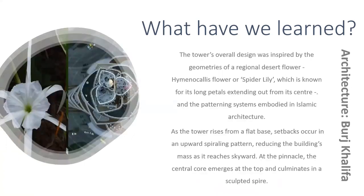Next one is a sample for architecture. There are loads of examples out there, but I just picked the one that is close to here, to Dubai, the Burj Khalifa. Probably most of you have heard that the tower's design was inspired by a regional desert flower called the spider lily, known for its long petals that exceed its core. As you can see in the two images, on the left is the spider lily, and on the right, the top of the Burj Khalifa kind of imitates this idea.